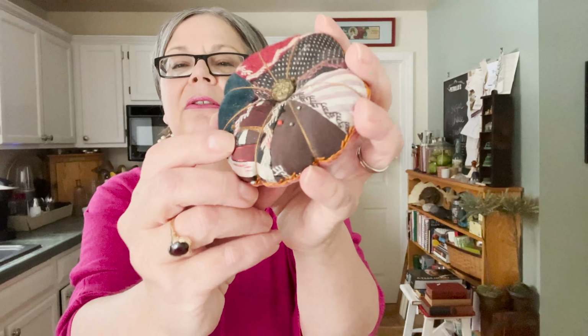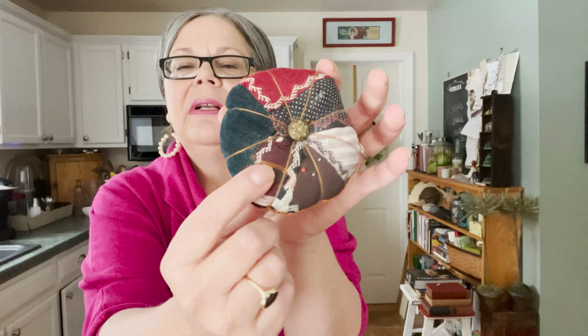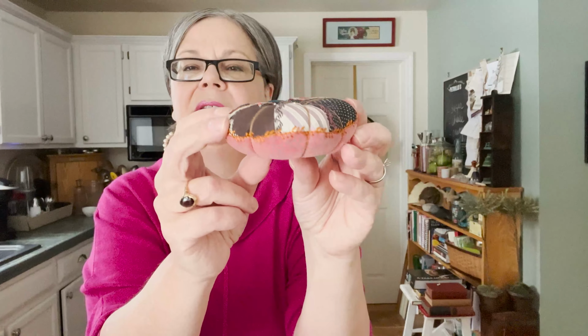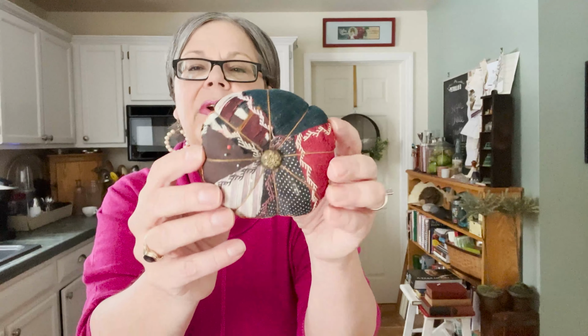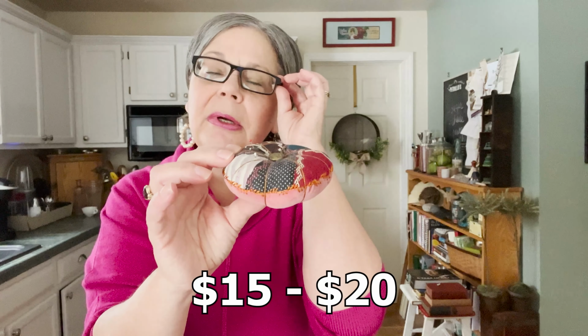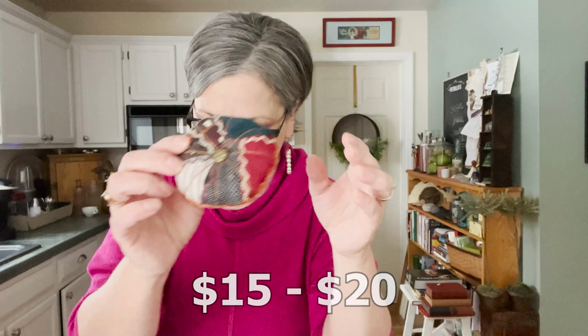It has a little trouble spot there, but oh my gosh, I just think that is really so cool. Homemade little pincushion. It actually has a few pins in it, and I paid $1 for it. I would price that on Etsy, I think, is where I'll try to sell that, in the $15 to $20 range.